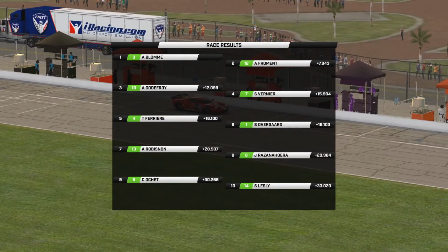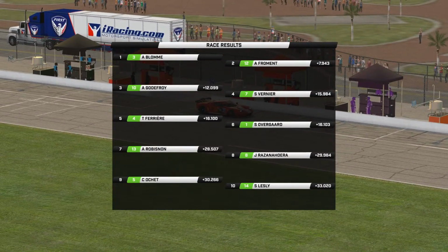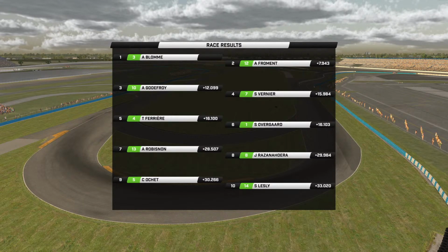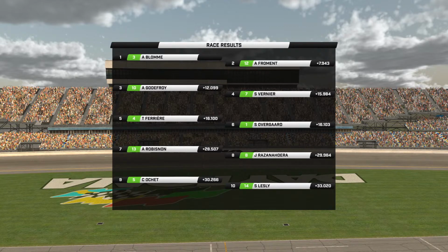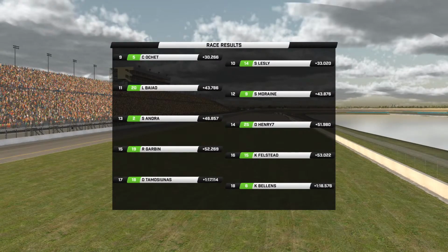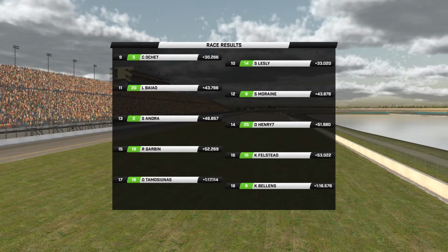Robinson, I said Robinson. It's Robinson with 7th place, 28 seconds down the road. Razan Horia was 29.984 seconds down the road. O'Shea was 30 seconds down the road. That's Cedric O'Shea. Leslie was 33 seconds down the road. Bayad was 43 seconds down the road. Moraine was 43 seconds down the road in 11th and 12th.